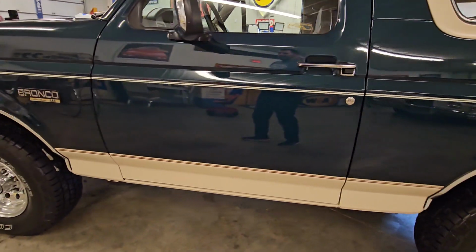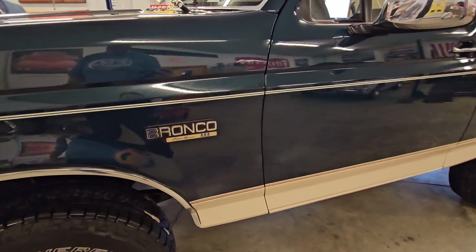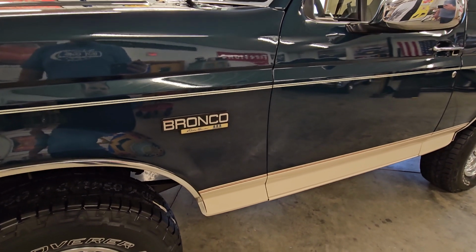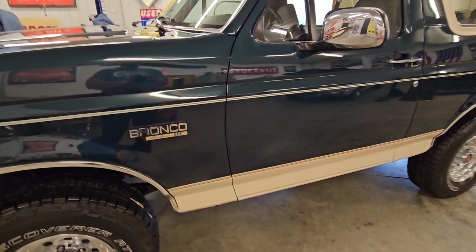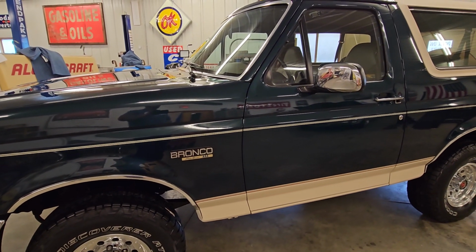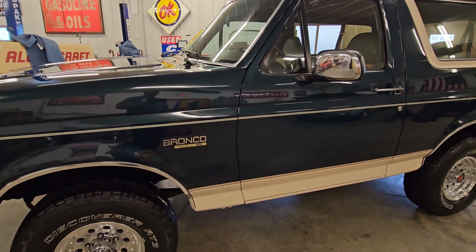Truck hails out of Idaho. It was a one-owner Bronco until 2021 when it passed hands into a second owner, and then we purchased the truck earlier this year. We did take a look, and the original owner did live on a gravel road, and that confirmed a couple suspicions.